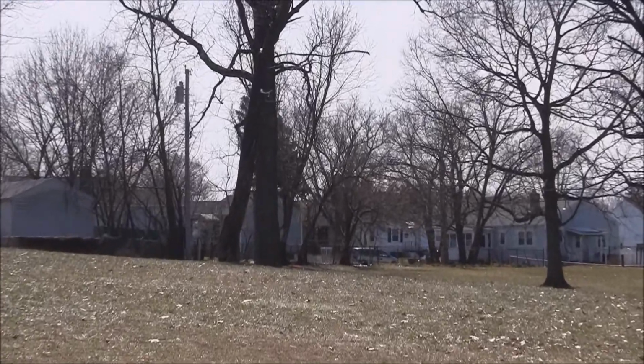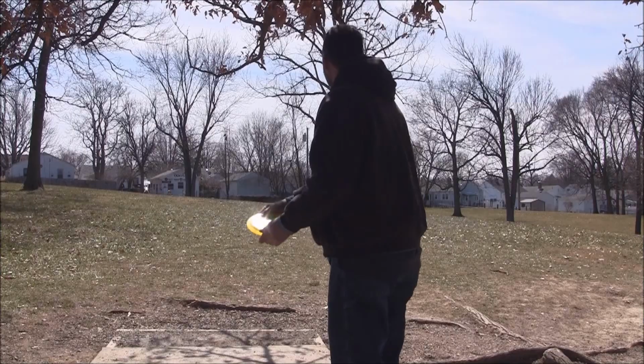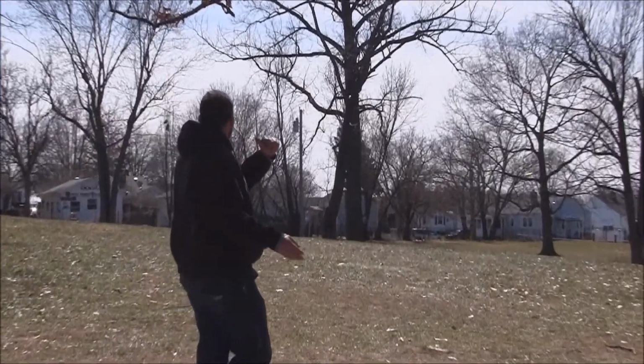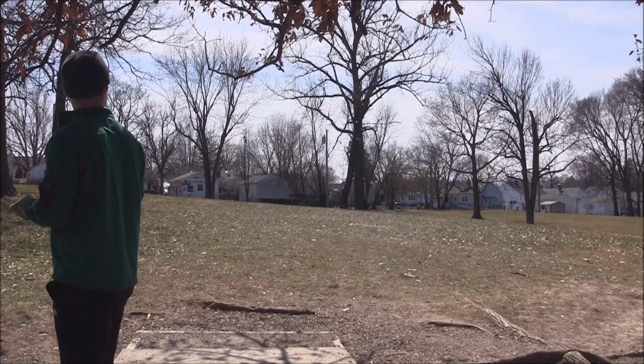Oh, with my FD there. It's a nice tailwind on this hole, so it's a no-brainer. I like that one. Garrett likes his overstable plastic, especially when it's windy. He's not going to be throwing a lot of straight or hyzer flip shots. He's going to be working his angles.